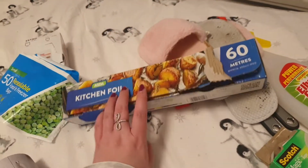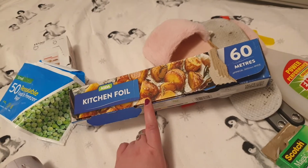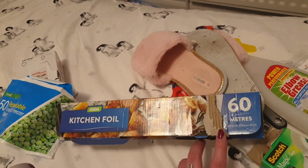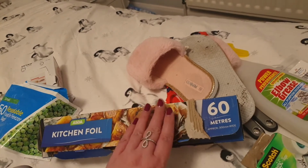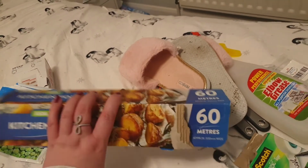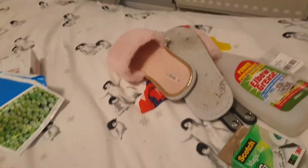And then a weird thing to show you, but we finally used up our first kitchen foil. It was a 60-metre one from Asda, and we've had it open since June last year. I couldn't believe it. It's lasted ages, so this is an absolute bargain if you're not someone who uses a lot of foil, because the roll is the same length, it's just a lot thicker, and actually that was a really good thing to have. So yeah, that was weird to use that up.